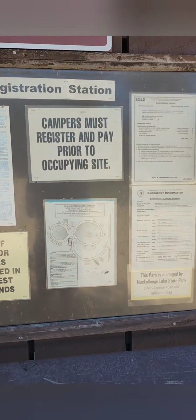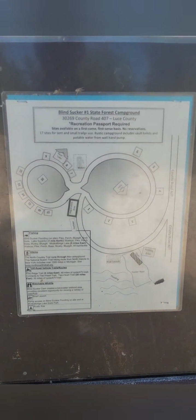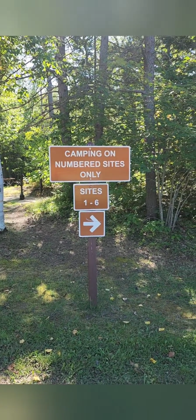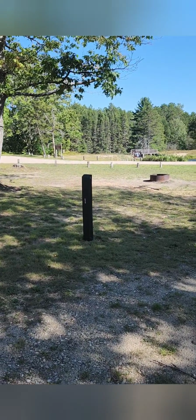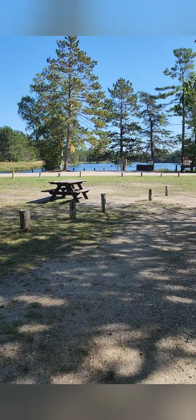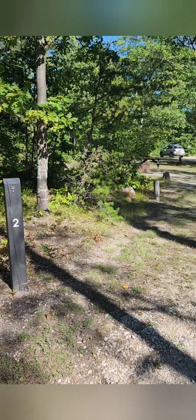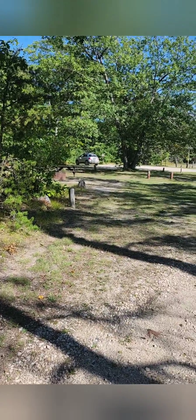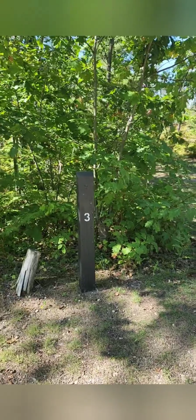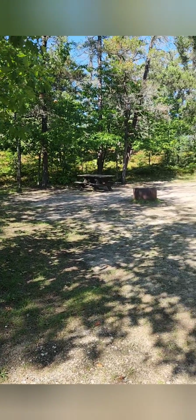nice little map letting you know that there are 17 sites here, and the sites cost $17 a piece. As you drive through the campground, you will notice that there are 2 main loops to the campground where the actual campsites are situated, and the actual campsites themselves are bordered and marked with wooden posts so that you cannot drive on the actual grass or campground area.